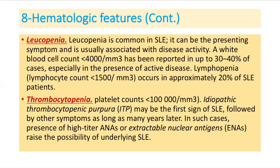Leukopenia, a total white blood cell count less than 4,000 per millimeter cube, with lymphopenia less than 1,500 per millimeter cube. So there can be leukopenia and lymphopenia, the lymphocytes are low in number. There can also be thrombocytopenia with a platelet count less than 100,000.